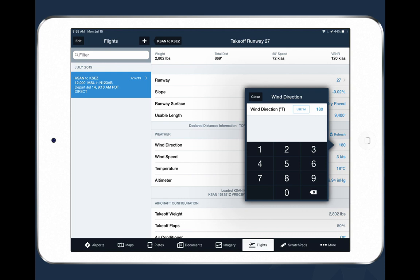Again, all the information is modifiable. So for example, I can tap on the wind direction and change that. I can switch between magnetic and true based on where I'm getting my wind direction, the ATIS, the AWOS, from the control tower, that sort of thing.